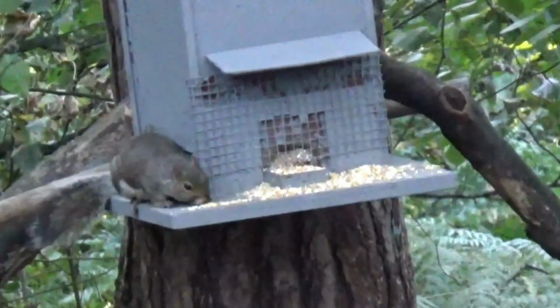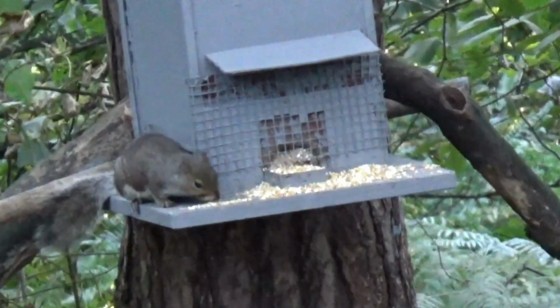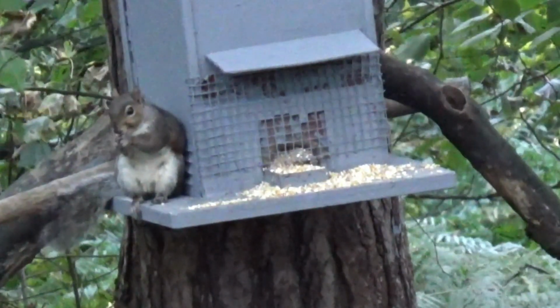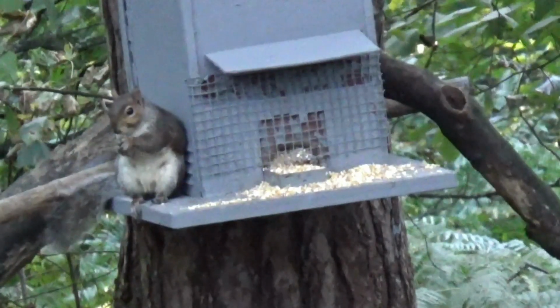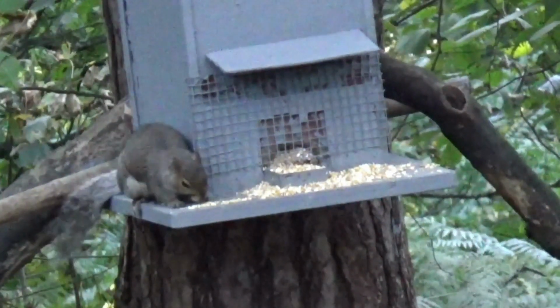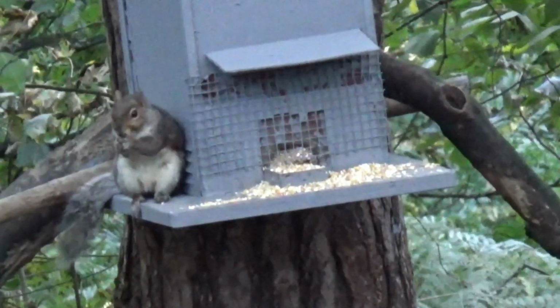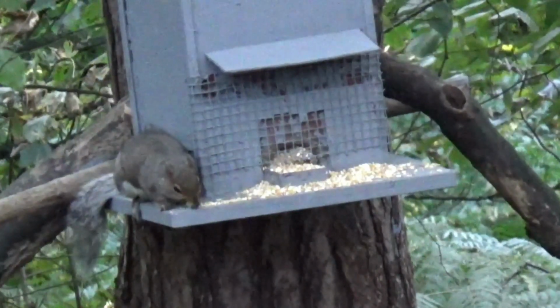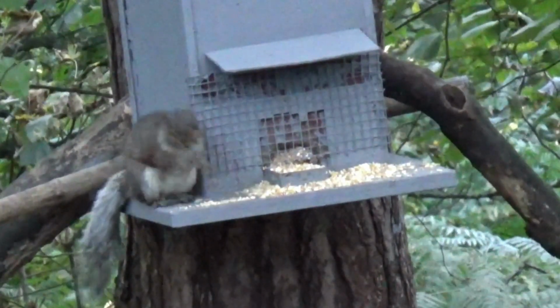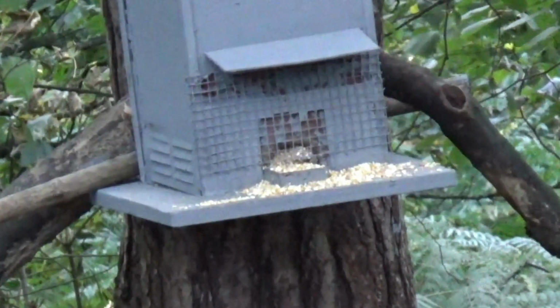Now this is one of my favourite shots of the morning, so I'm going to show it you again. Quick adjustment of the camcorder. Wait for it to get into its feeding pattern. And there you go. Here's the last two.